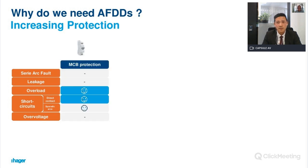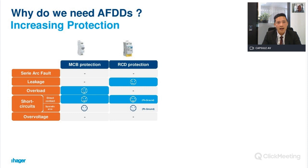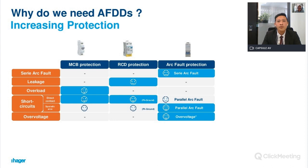As you may know, MCB protection function protects against overload and short circuits. RCD protects against leakage and short circuit in case of phase to ground. The arc fault protection function protects against serial arc fault, parallel arc fault, and includes overvoltage in the case of Hager's AFDDs.